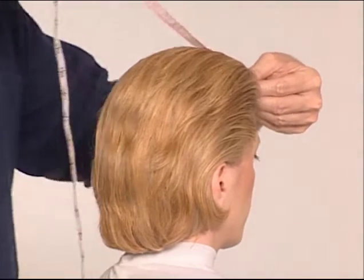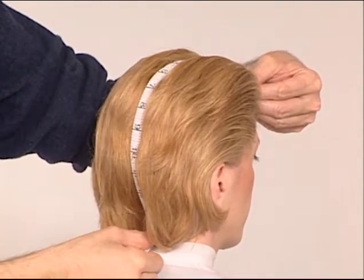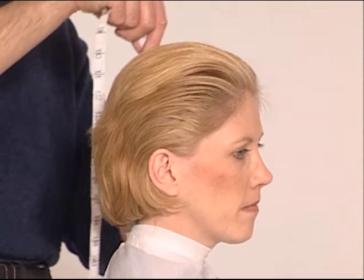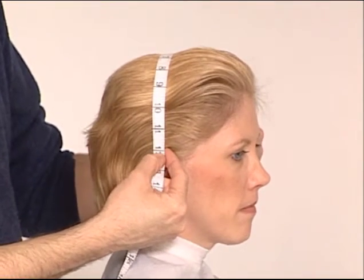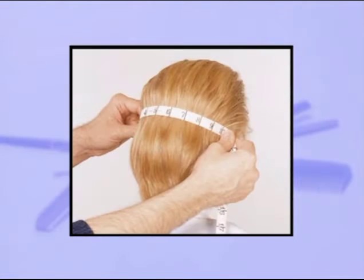Measure the distance from the hairline at the center of the forehead to the nape hairline. Measure the distance from temple to temple, just above each ear, over the crown of the head. Measure from just above each ear and over the occipital bone.